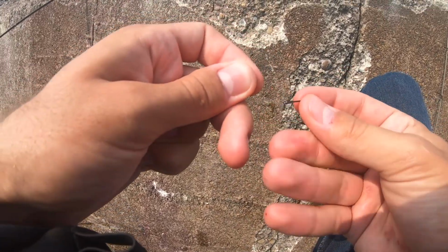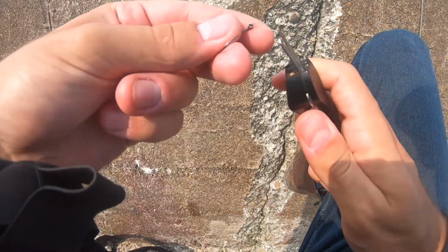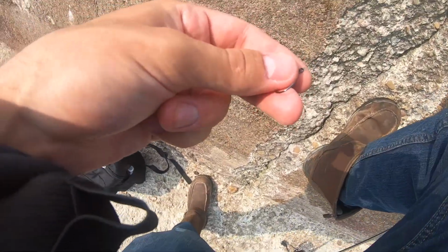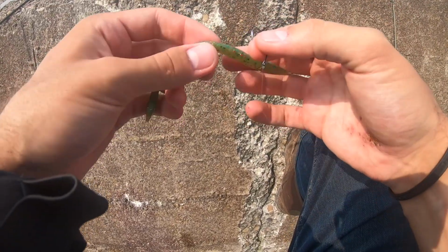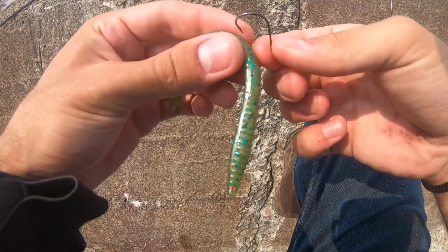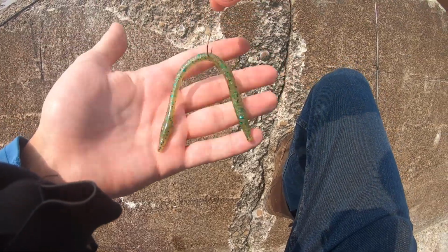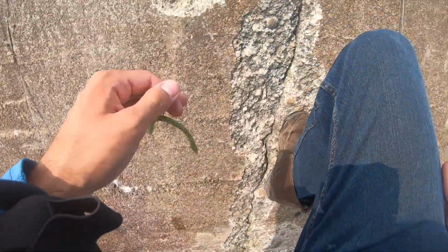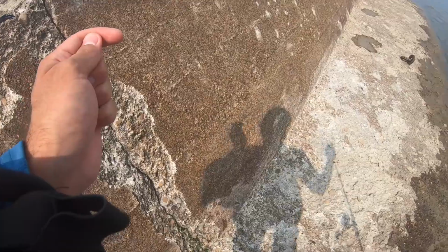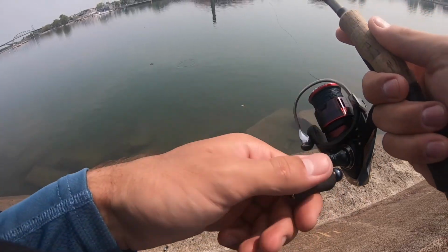I'm gonna tie up the wacky rig. There's that. Tying it down, the little tag end. And we're gonna go with this. He was using a classic green pumpkin. This is more of a Christmas green. It's got red and light green flecks in there, but I like that color. And if I don't get one, I've got this little Senko in green pumpkin like the other guy was using. So we're gonna use this. There's a big ol', I think it's a smallie right here.